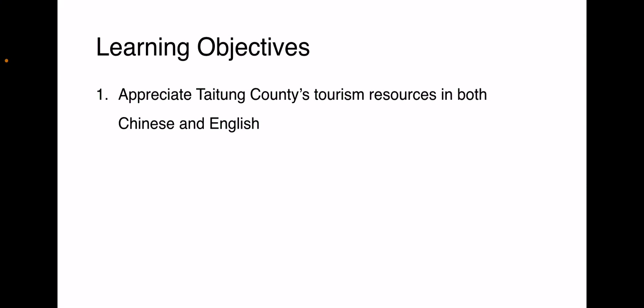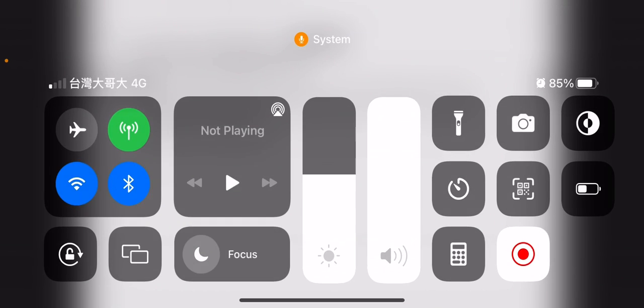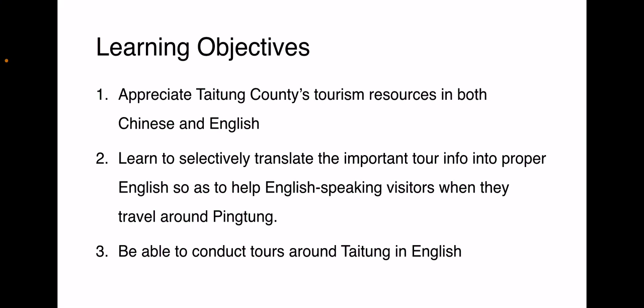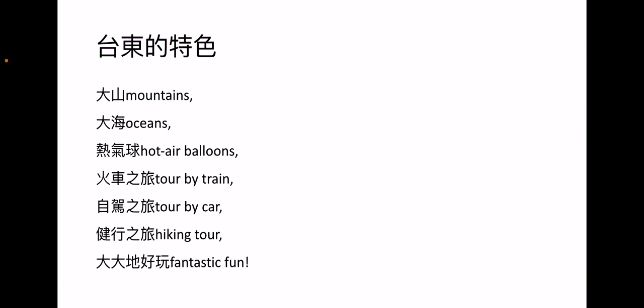So this time you won't be able to see the English and the Chinese texts. Maybe at the very beginning you will find it a little bit challenging, but believe me, you can do it. Okay, learning objective 2: you're going to learn to selectively translate the important tour information into proper English so as to help English speaking visitors when they travel around Taitung. 3: be able to conduct tours around Taitung in English and of course in Chinese.